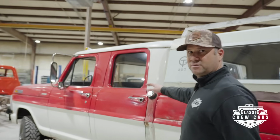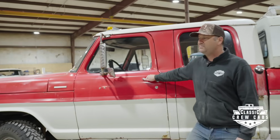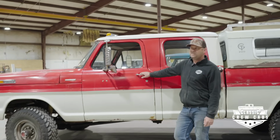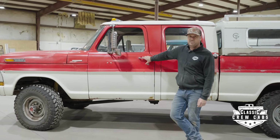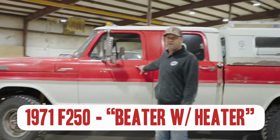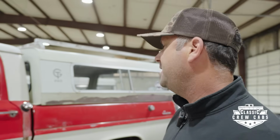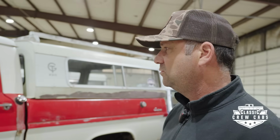This is my daily driver. She's a 1971 F250 crew cab, one of 664 built, and I call her my beater with a heater. But she's amazing. I put probably 35,000 miles on it over the course of time, but I love this truck. I basically use this truck for everything. So we'll go hunting, fishing, camping.